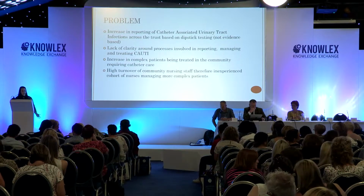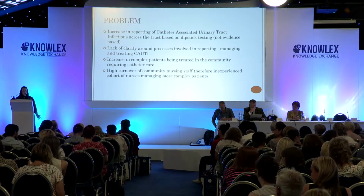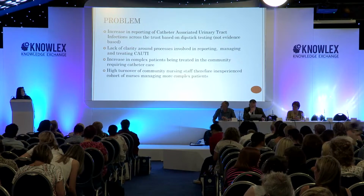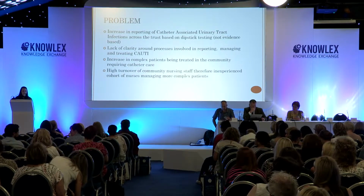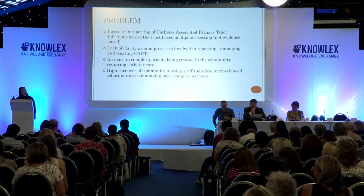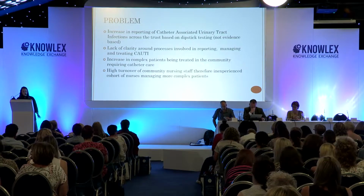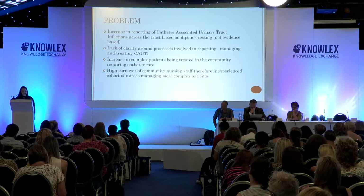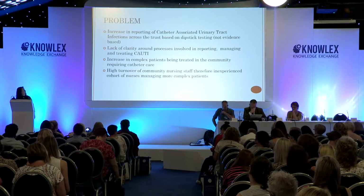Also on top of this, there was a lack of clarity around the processes involved in reporting, but also how to manage and treat catheter UTI. But also within the community, we've had an increase in complex patients now at home requiring catheter care, and also a high turnover of community nurses. So we had quite a new intake of new nurses without previous experience at all in some cases, so they found it difficult combined with the complex patients.